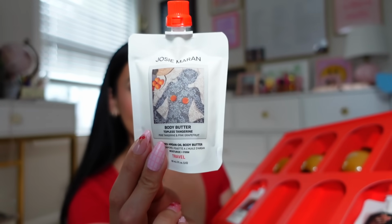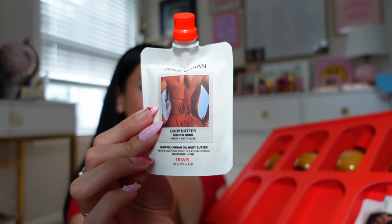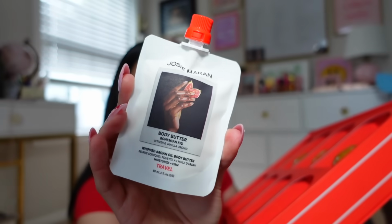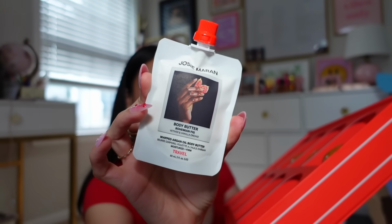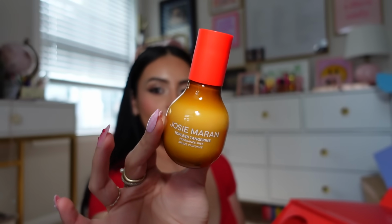This one is really good too. The Topless Tangerine. Golden Hour. This one has a little bit more of like an amber, sweet, musky scent. And then this one is Bohemian Fig. I actually have not tried this one, but they also have a fragrance-free body butter too if you're more sensitive. And then this is what the mist looks like. Perfect for traveling. It looks kind of milky.